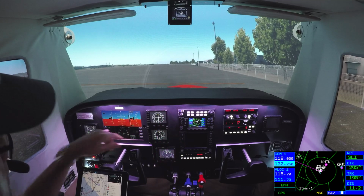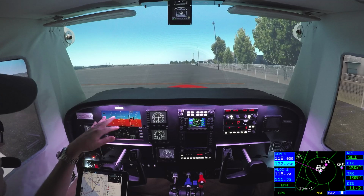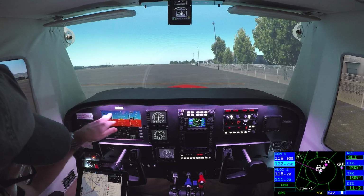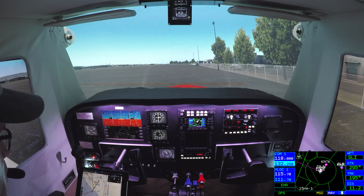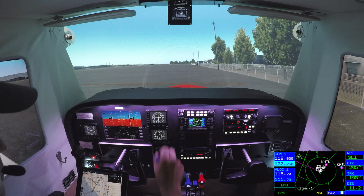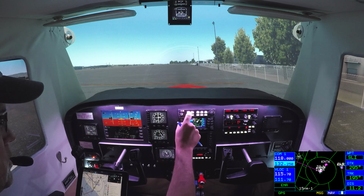It has the data blocks down here that are correct. I've added some other things, and then also what's called the scoreboard across the top shows you your autopilot status. I've got a few more tweaks to make, and then I will upload it to the Air Manager website so other people can use it.